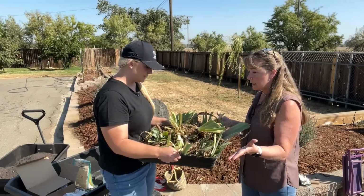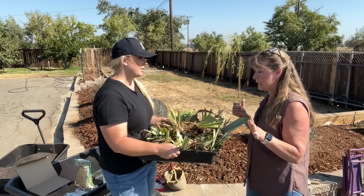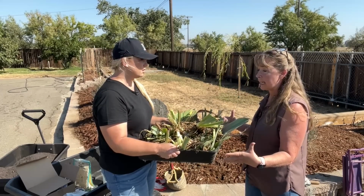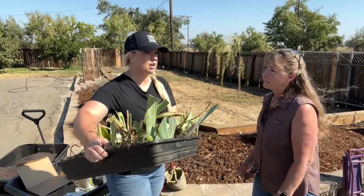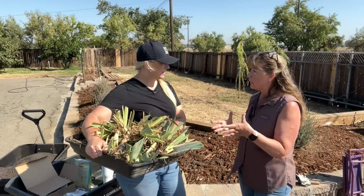Yes, I did a Shriners iris tour. They are amazing with their iris. That's how I got started with iris in my new garden, because they had collections that were inexpensive. So there's so many to choose from. Shriners is based out of Oregon, right? Yes, Salem, Oregon. And it's an iris breeder and seller. It's really cool. There's lots of them around, but this is the one I started with.